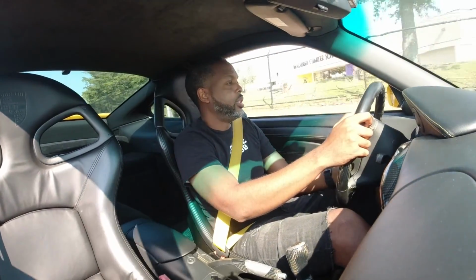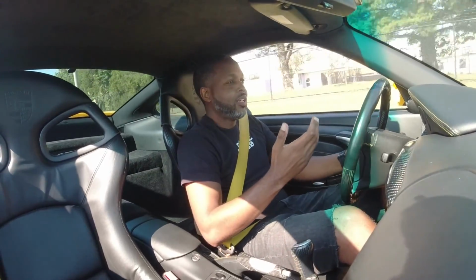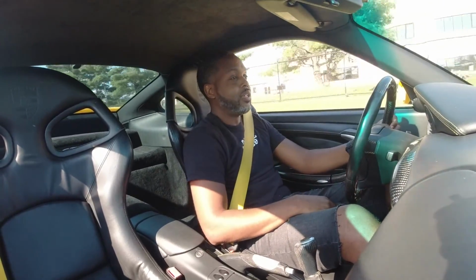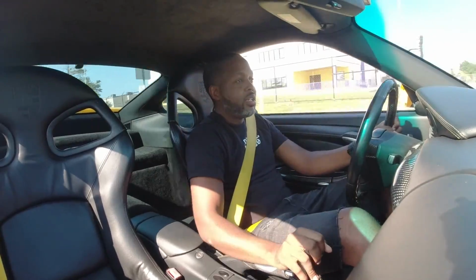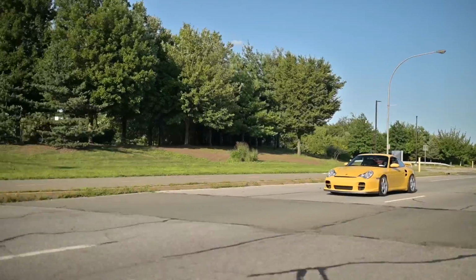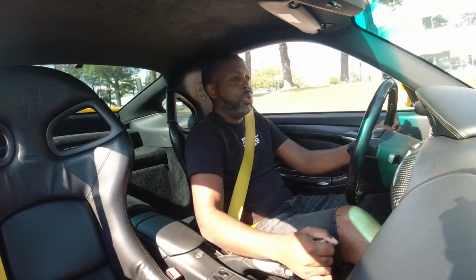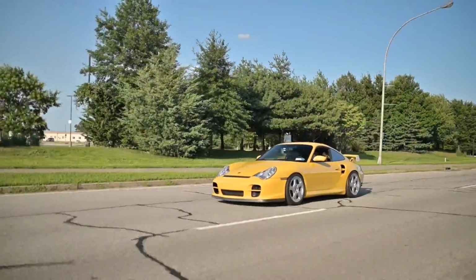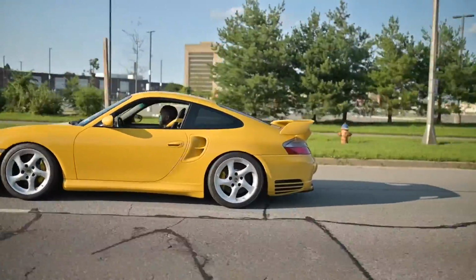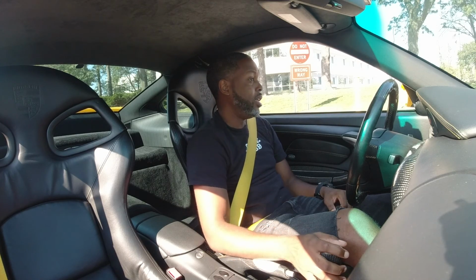Amazing car. And I could drive this every day. Just relax, shift at low RPM, cruise. But then when I want to get into it, I've got the carbon ceramics. The carbon ceramics feel amazing. Of course, you gotta let them warm up for them to really bite, but man.